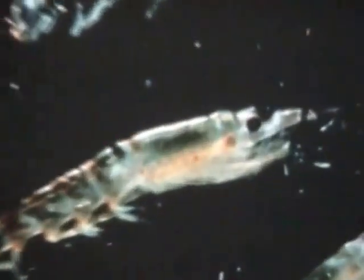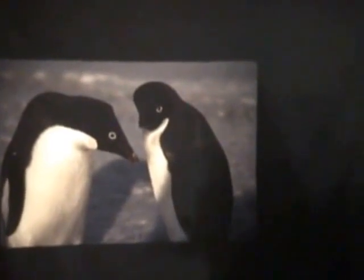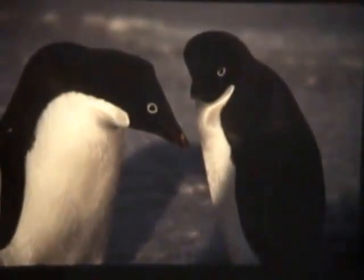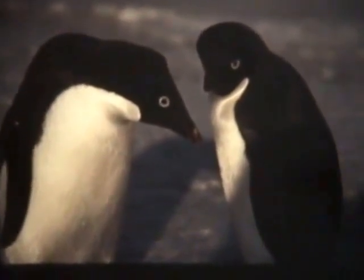So I'm going to focus a little bit now on what the brush-tailed penguins do. These Adelie penguins feed predominantly on krill. They go out for long, long forays. When they go out to forage, they go all the way out, sometimes 70, 80 miles away. They've been satellite tracked, so they go very, very far away.